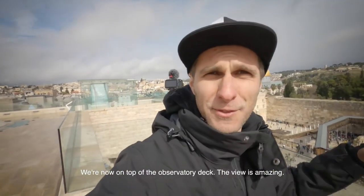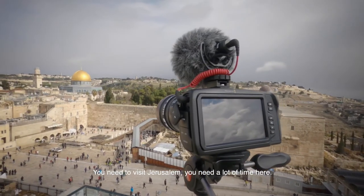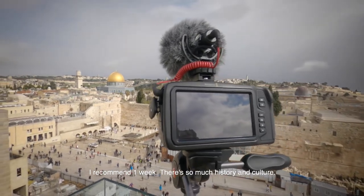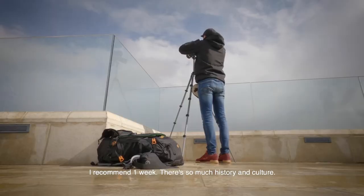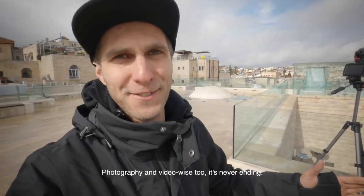We're now on top of the observatory deck. The view is amazing, guys. You definitely need to visit Jerusalem. You need a lot of time here, so I definitely recommend a week. There's so much history and culture and things to explore. Photography wise and video wise as well, wow, it's never ending, so definitely recommend Jerusalem.